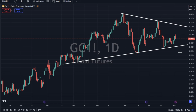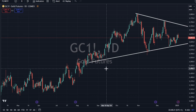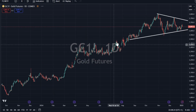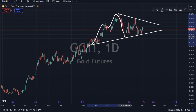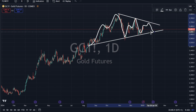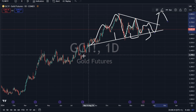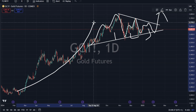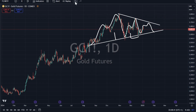Gold down $17 an ounce, and it looks to me like we're putting in a consolidation pattern. I can move it over like this. This is your number 1, number 2, and then we'll get a number 3 like that. And then generally, since we entered this from the bottom side up, it's going to break to the upside. So that's kind of what I see with gold.